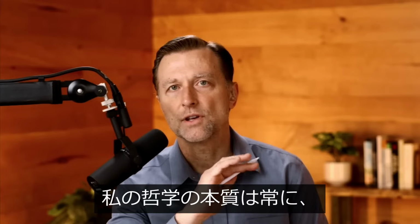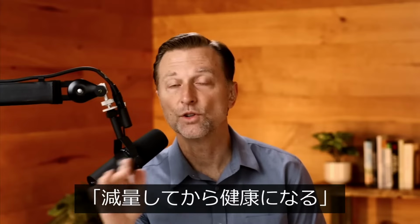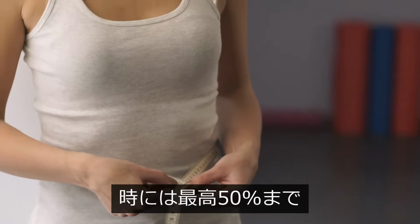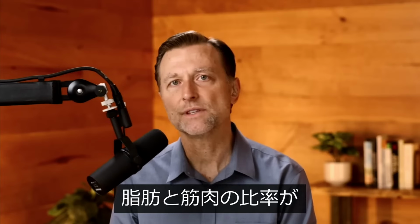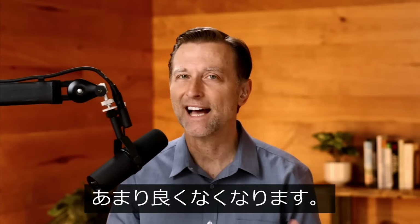My whole philosophy has always been get healthy, then lose the weight versus lose weight and get healthy. A lot of people will end up losing a lot of muscle mass, sometimes up to 50% of their muscle mass, while they're also losing body fat. So that really actually leaves them with a ratio of fat to muscle being not that good.